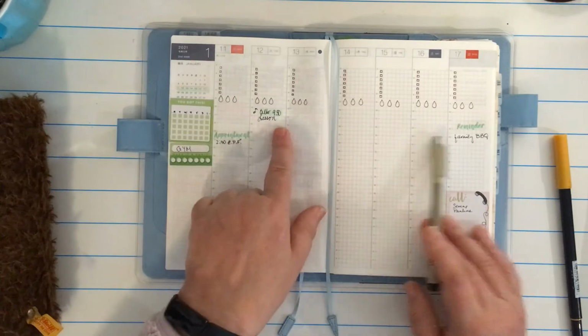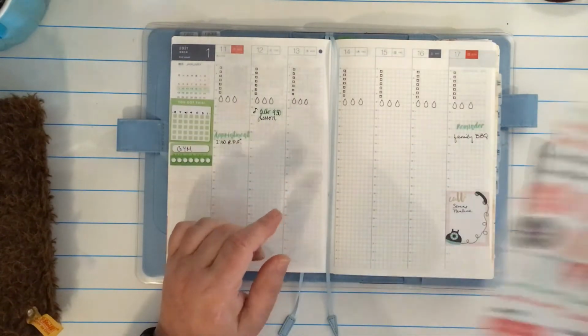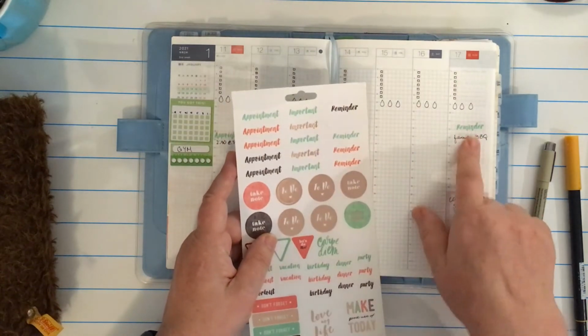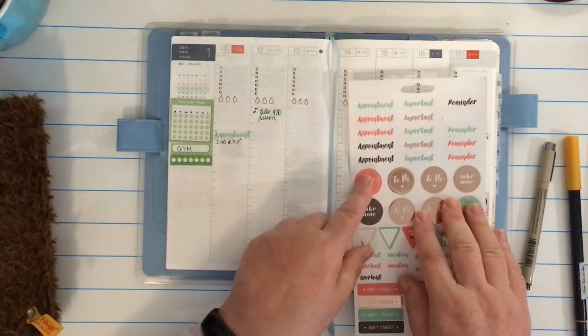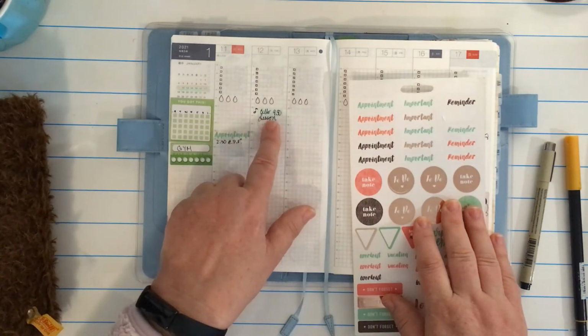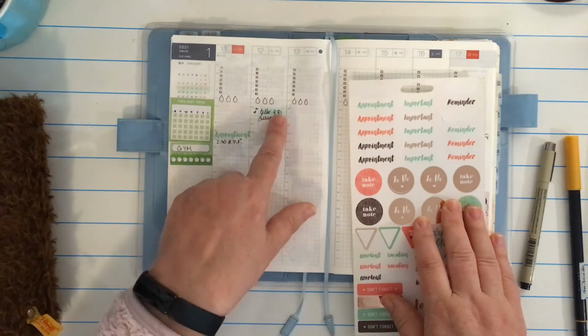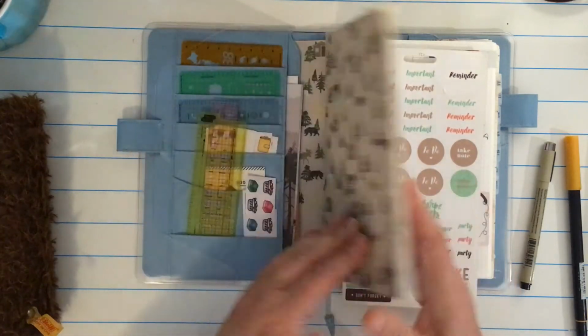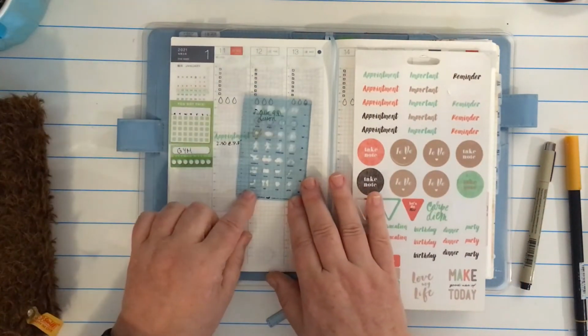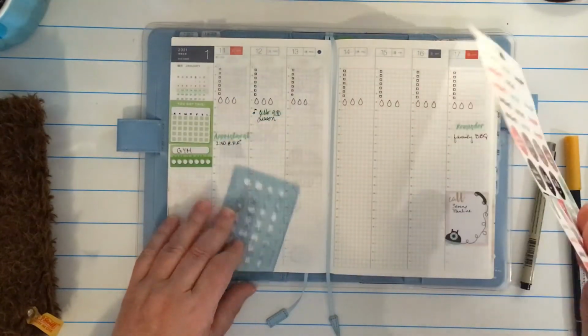I did go ahead and I had some stickers, and I'm being good. I put my appointment sticker here, and I have a reminder because I have family visiting on this day. And then instead of putting another appointment sticker here, I just wrote cello lesson and the time, and I used my stencil. This is the blue one that has musical notes on it over here.